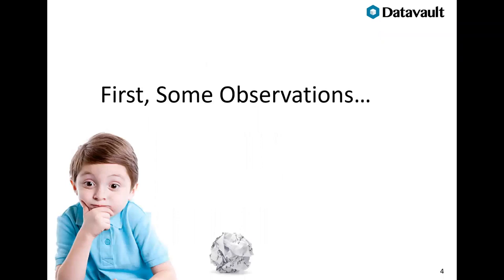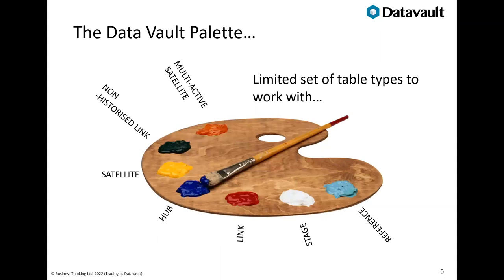All right, so first topic. Well, actually, before I get into that, I'll give you some observations about the data modeling technique itself. Now, I think one of the strengths of Datavault is that we have a limited set of table types to work with. So I like to think of it like an artist's palette. You've got a limited set of colors, and it's up to you as the data modeler, data architect, to work with those colors to build a picture of the business that you're working with. So when you work with that, you have your satellites, hubs and links, the traditional three parts, but there are a few other table types to factor into the model.